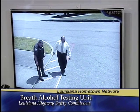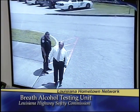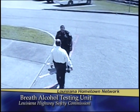Now he's doing the non-stepped walk and turn. He's just beating it up. Yeah. And then the final test would be the one-leg stand.